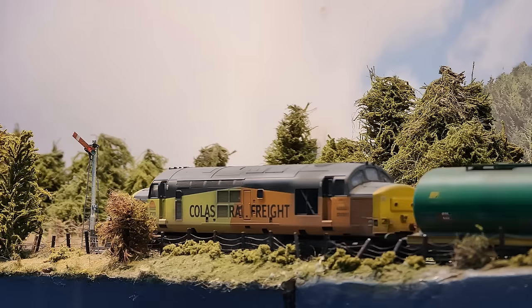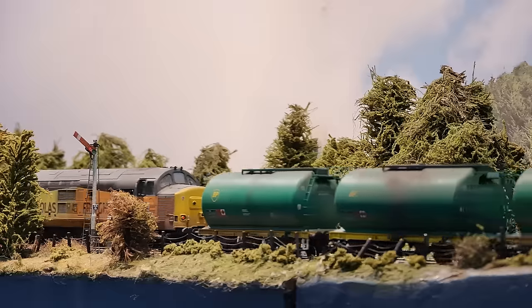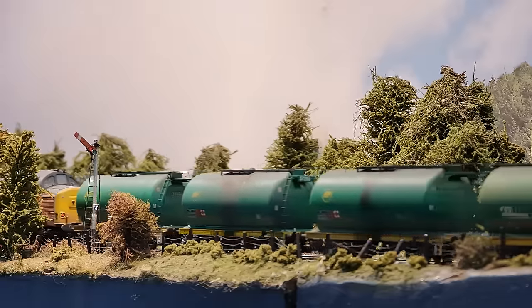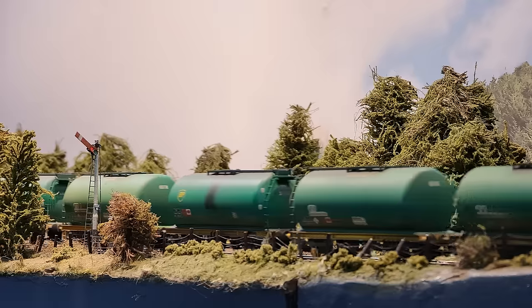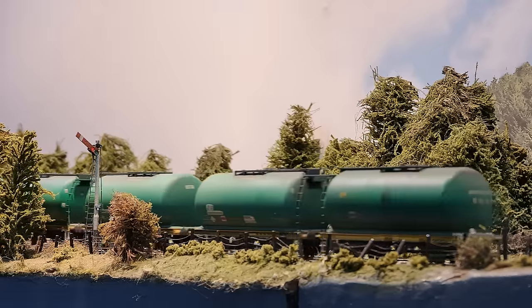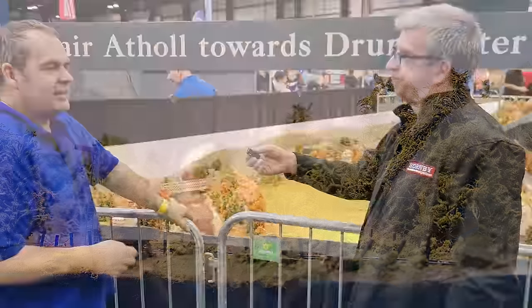Well, that led to being up in the box every shift he was on, getting the opportunity to work levers, signals, points, pretty much everything. So the control panel that we have is an exact replica of the signal box diagram, which has then been extended to suit our needs, because obviously we've got to control the trains as well as the signalling.